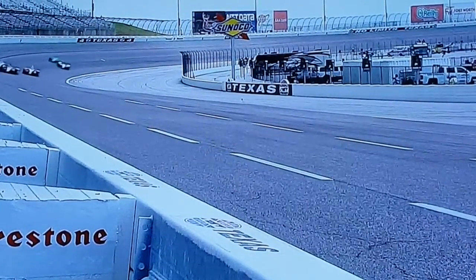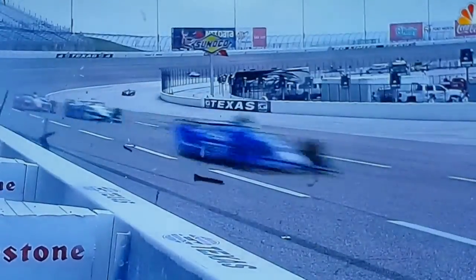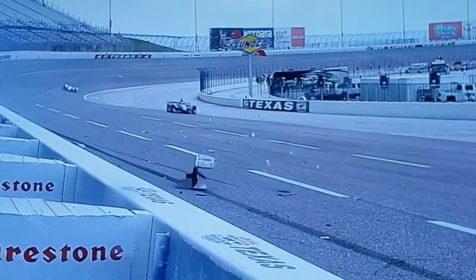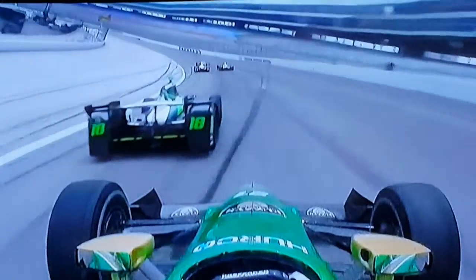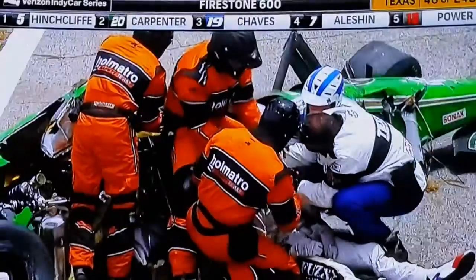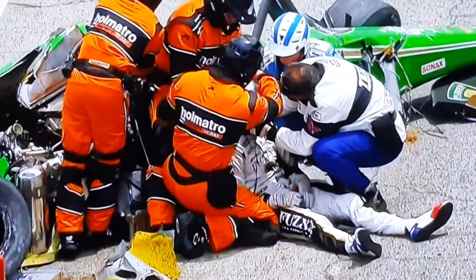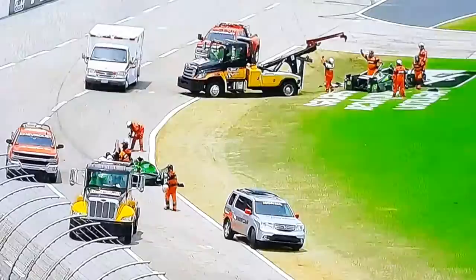You can hear the sound of it, and the violence with which Connor's car snaps. Watch this. He gets loose and now he's going to correct. Wow. Vicious crash. So they are attending to him, about to have his helmet off. Right shoulder is what he keeps pointing to.